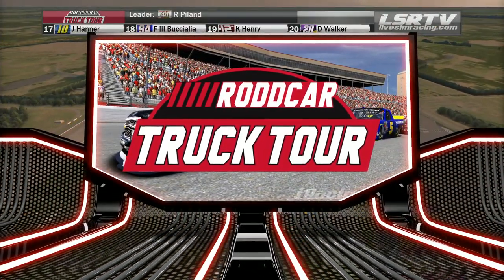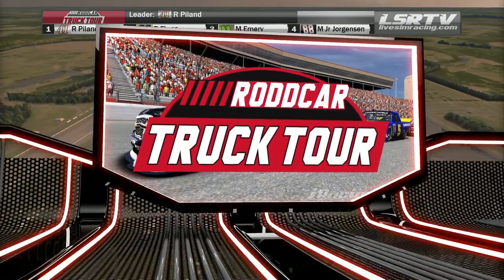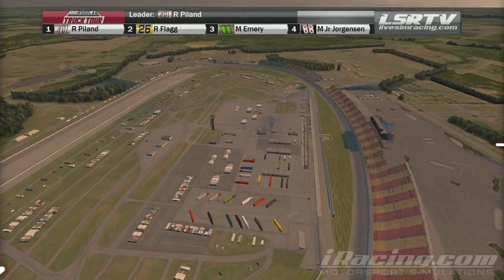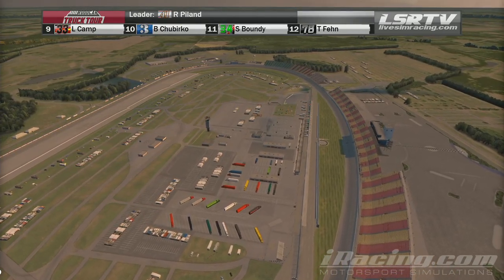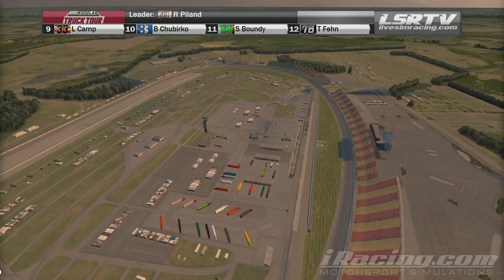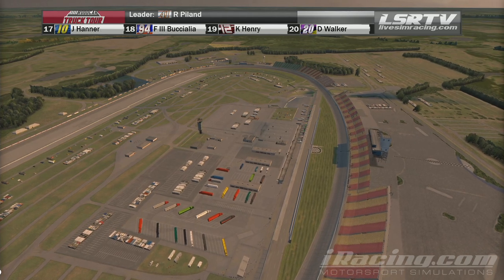We're going to get it kicked off right here at Michigan International Speedway with round number 9 of the 2016 Roddcar Truck Tour campaign here at Brooklyn, Michigan's Michigan International Speedway. We get set to take on MIS for 62 laps of NASCAR action this evening.